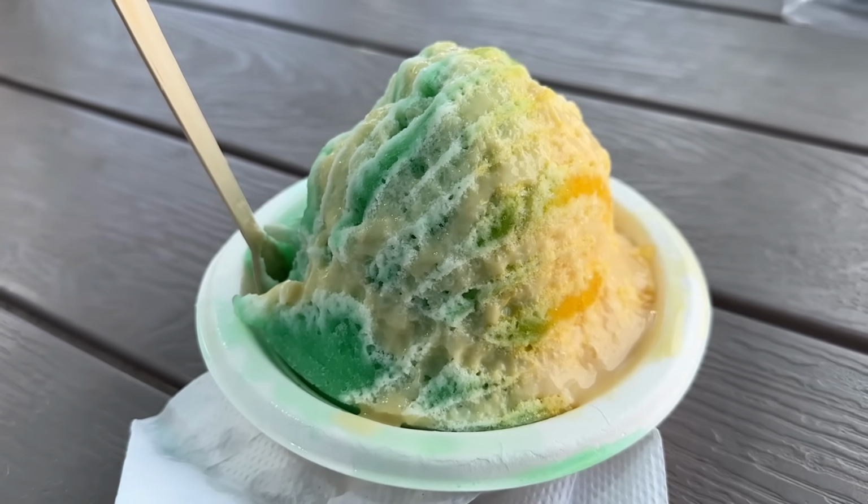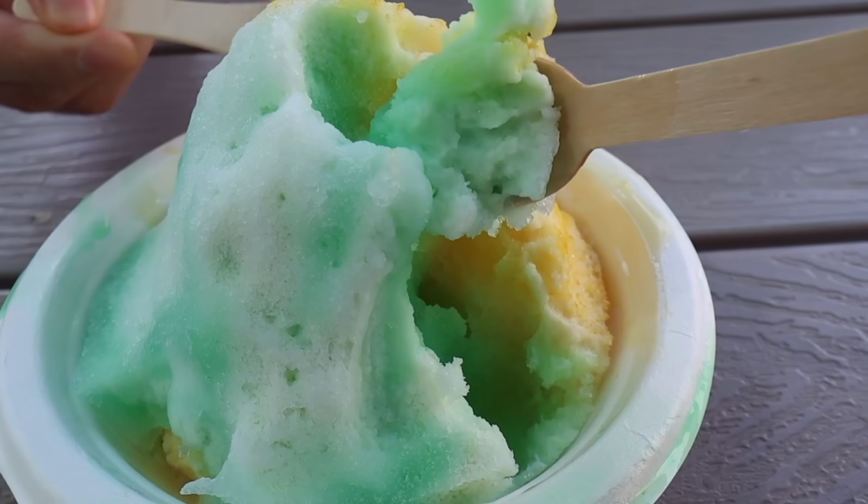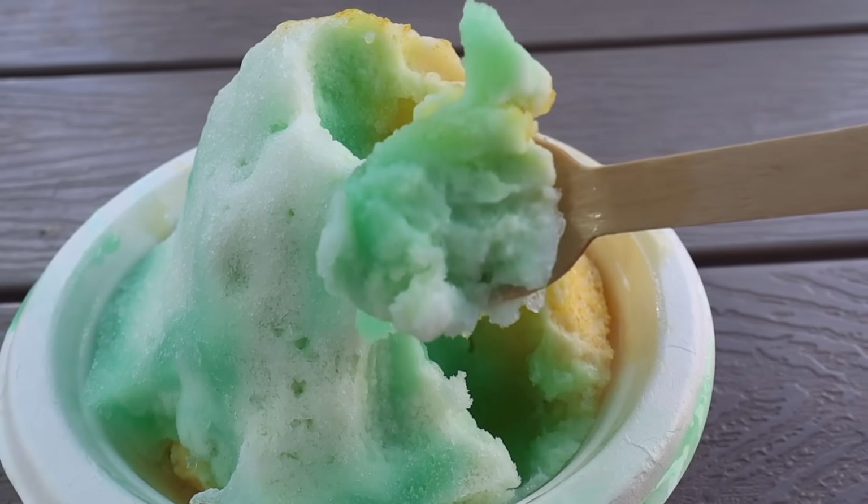That straight up does taste like a Malona bar. Got the extra creaminess and sweetness from the condensed milk. Oh my gosh, look how soft this ice is. Just look at that. Their shave ice is my favorite in Honolulu.